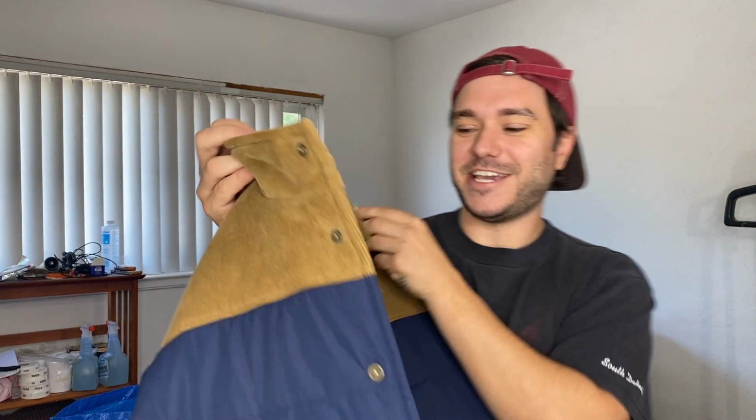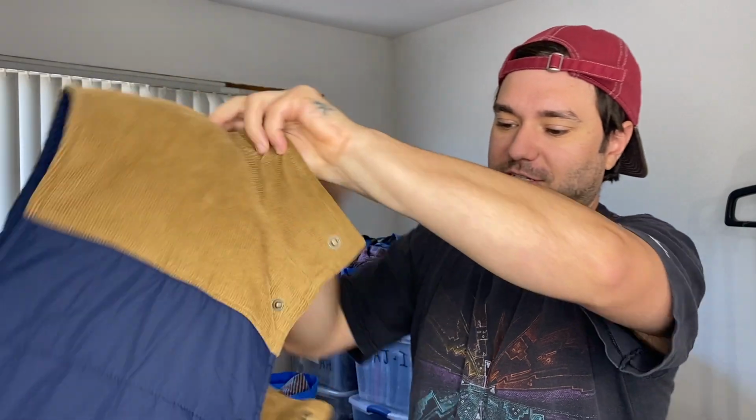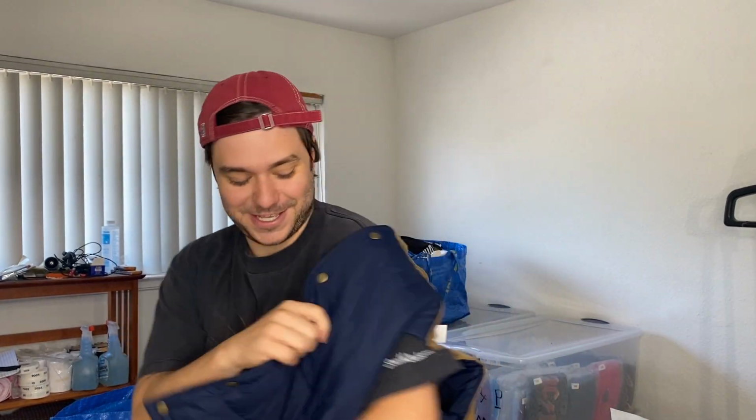So first thing I found here in the women's section is a men's. This is why I always do the women's section. But yeah, I got this men's J.Crew puffer vest jacket with like a corduroy trim on it. It was only $7. And I do really well with J.Crew outerwear. I would estimate that I get like maybe $35 for this, if I had to guess. And it looks pretty nice.